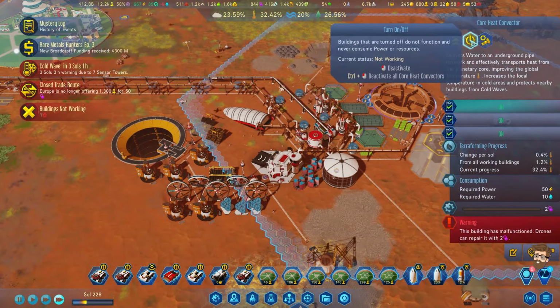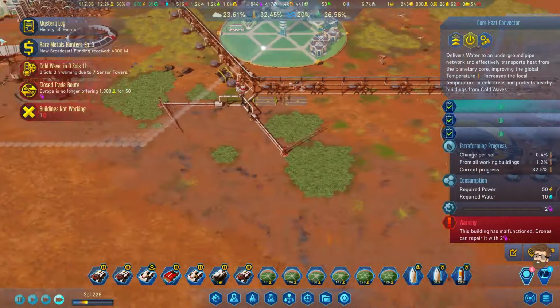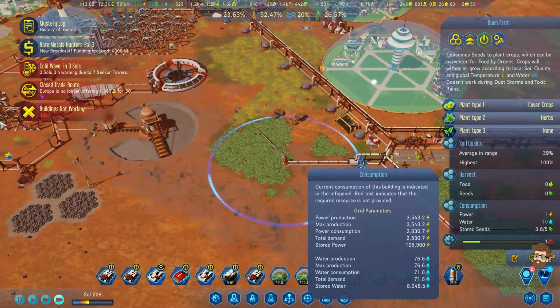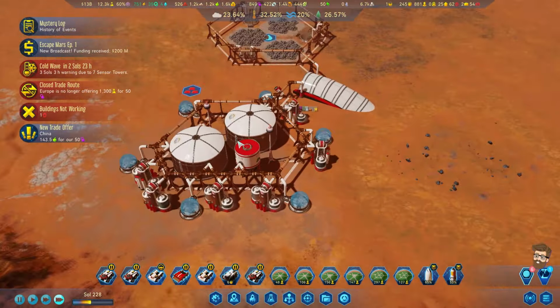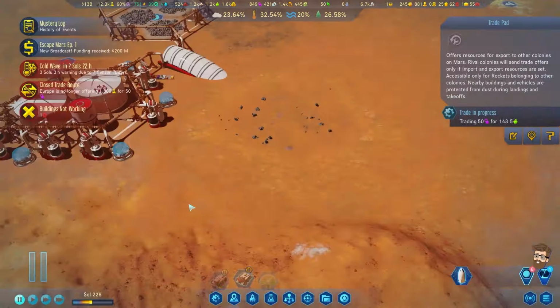In fact, let's go ahead and turn this one on because it is going to need maintenance because we had that meteor strike near it earlier. That one we're going to turn on, but I'm going to turn this one off. And I don't think this operates during cold waves, mind you. Dust I have. Oh, no, I don't. Oh, dear. I think you see what the problem is over here.